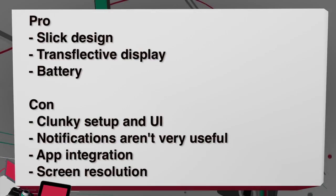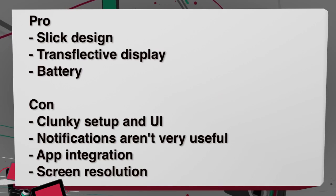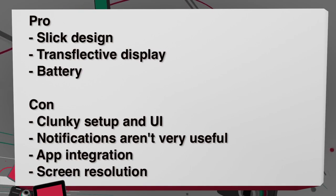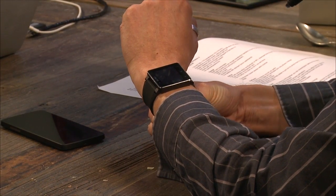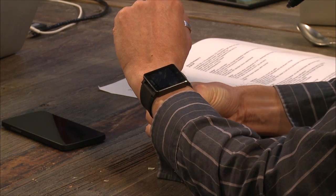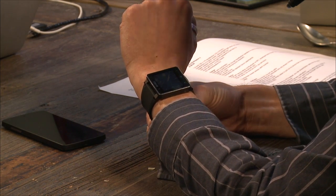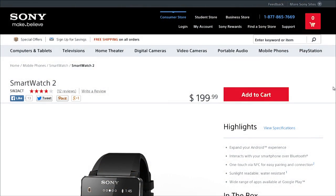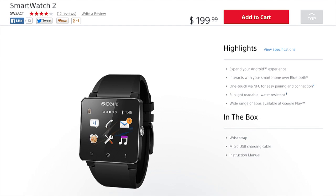The cons: clunky setup, and the UI just has some real issues and jaggedness throughout. The notifications aren't very useful all the time. What can you really do with them? App integration leaves a lot to be desired. And I didn't even mention the screen resolution is 220 by 176, which is about 176 pixels per inch, and you kind of see it up close and personal when you're really looking at it.